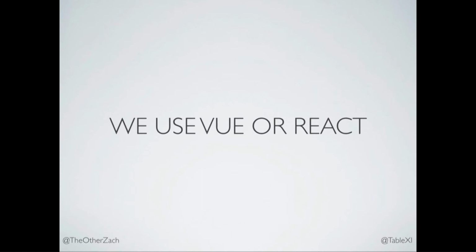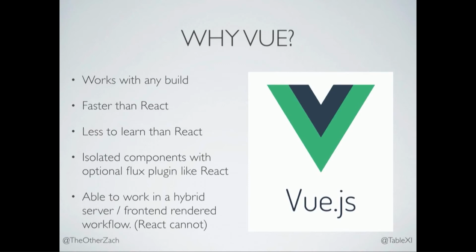At TableXI, we use Vue or React. So why do we use Vue? It works with any build. Doesn't matter if you've got a script tag with a CDN, the asset pipeline, Grunt, Gulp, Broccoli, Webpack, Browserify. Did I miss any? I can't remember what I'm supposed to be using now. I'm kind of anti-tool these days. I kind of want to ship websites that make users happy.